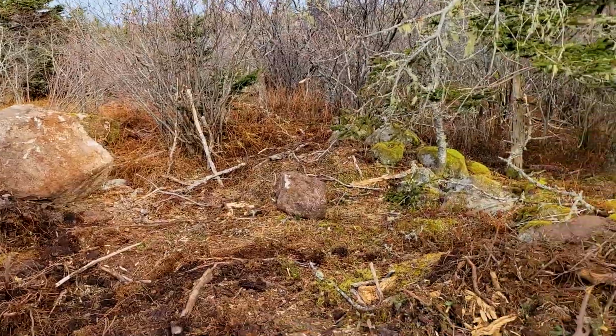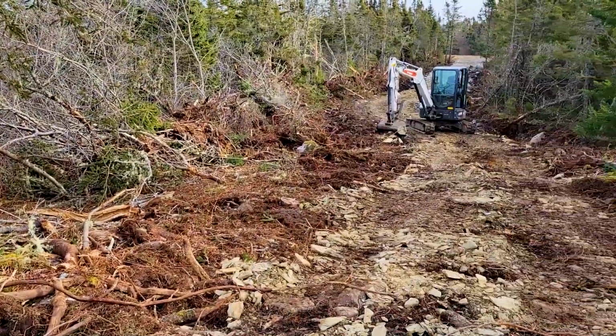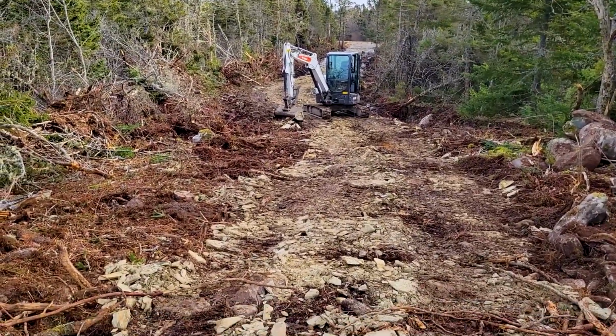Got the Subaru up the hill, and we built a road that we can drive at least a symmetrical all-wheel drive Subaru up. That's a start. Take a look at what's going on. And there we have it.